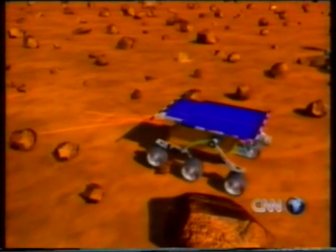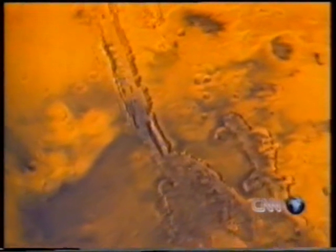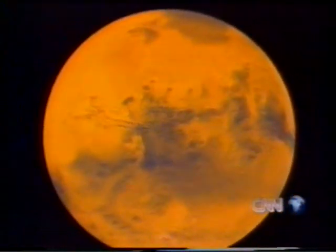You need a dozen missions to be able to define the environments and then go to the very specific places where you could begin to answer those specific questions. Pathfinder's the wrong mission to do that. But, say scientists, Pathfinder could be, and likely will be, the first step.